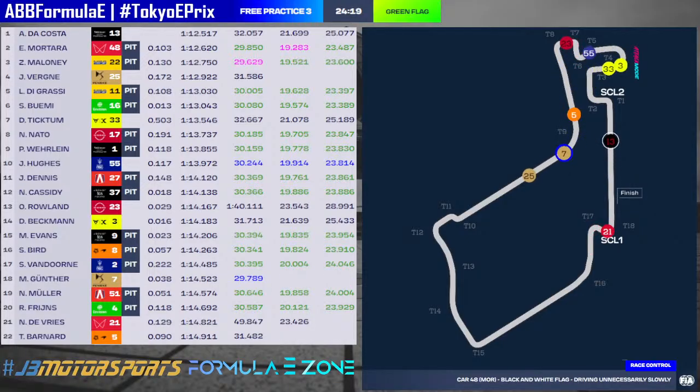A little kiss of the wall there. Just exploring the limits and going beyond them. That's the good thing about practice. Let's have another look. Is he going to look good? Oh, we missed it. Close though, wasn't he? That's about the width of your wallet through there. He was almost too close.